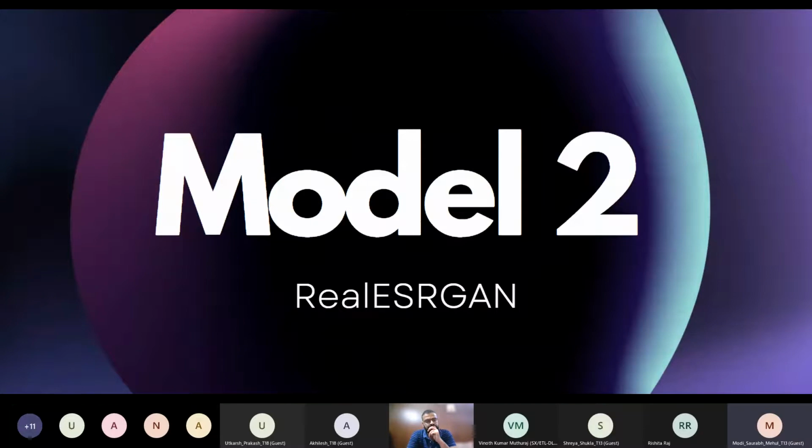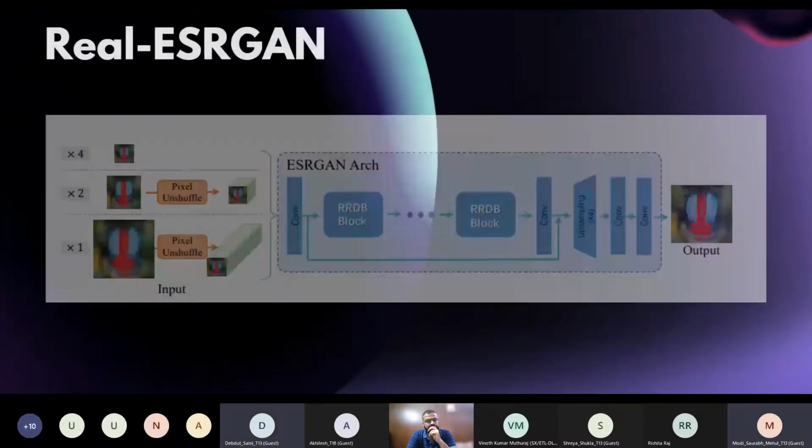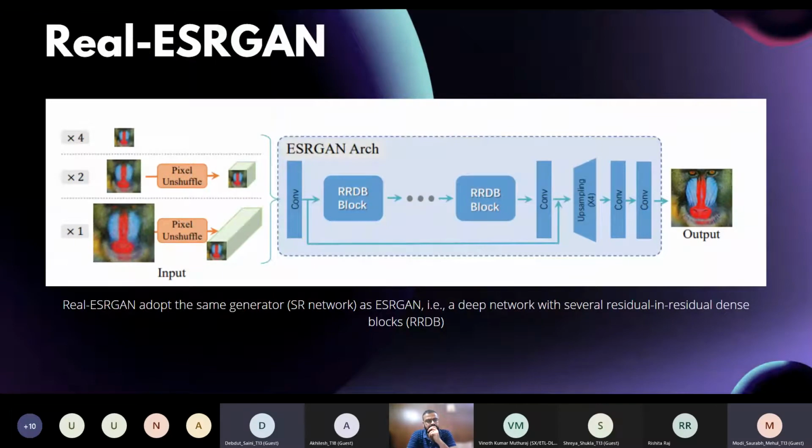The second stage of our pipeline is to pass the cropped body and face images through model 2, that is Real-ESRGAN, for super resolving. The Real-ESRGAN uses the same architecture as that of the ESRGAN except that the pixels are unshuffled before feeding into the ESRGAN network. It reduces the spatial size and increases the channel size.